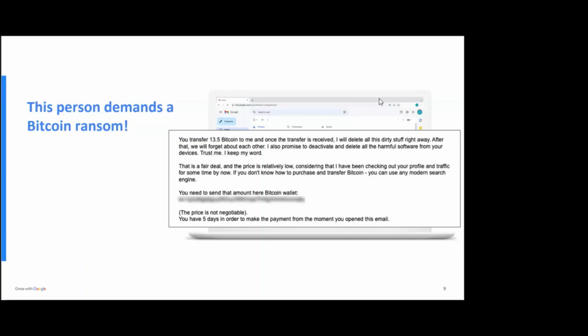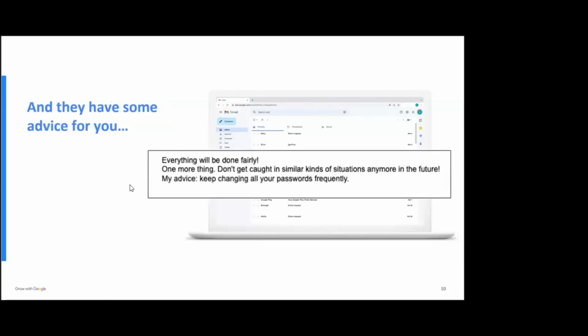The blackmailer provides instructions on how to make the Bitcoin transfer with a little barb that we see there, which says, "If you don't know how to purchase and transfer Bitcoin, you can use any modern search engine," end quote. And best of all, they even give you some nice parting advice, which is basically, everything will be done fairly. "One more advice: don't get caught in similar kinds of situations anymore in the future. My advice: keep changing all your passwords frequently."